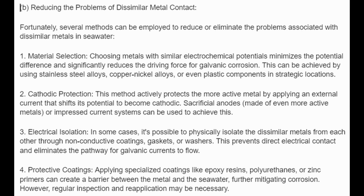location. 2. Cathodic protection. This method actively protects the more active metal by applying an external current that shifts its potential to become cathodic. Sacrificial anodes made of even more active metals or impressed current systems can be used to achieve this.